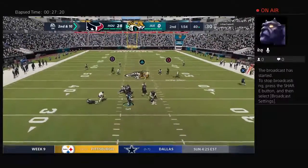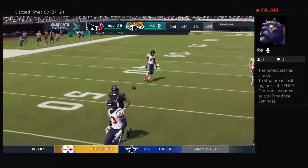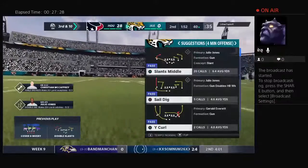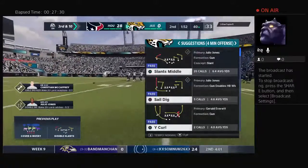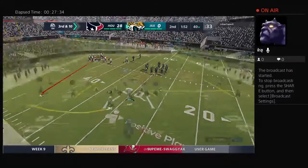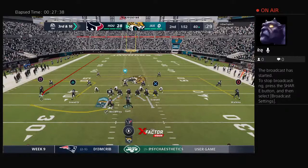2nd and 10. Goff again. Oh, hit as he throws there, incomplete. Sammy Watkins, the intended receiver, and that'll make it 3rd down. To this point, I've been impressed with the work defensively. They have not allowed a lot of receivers to run free, and there's another example, another incompletion.